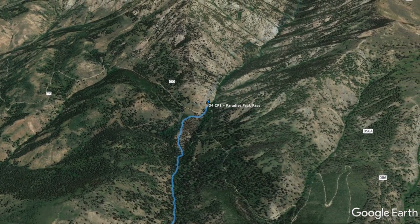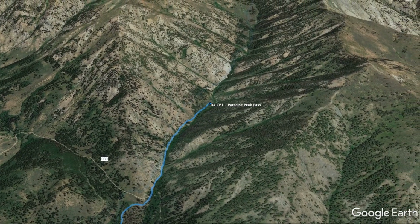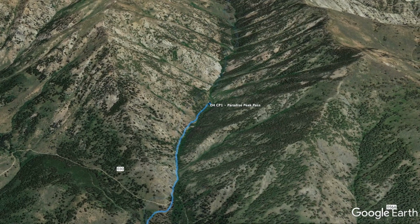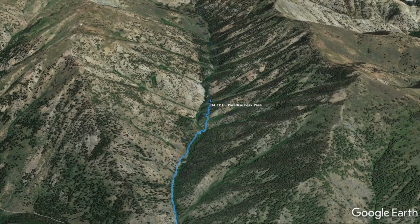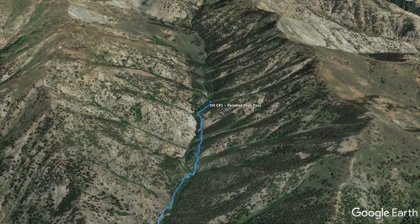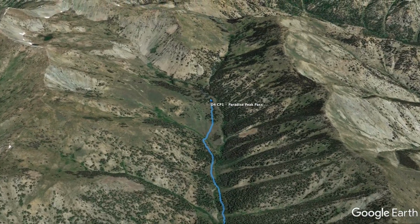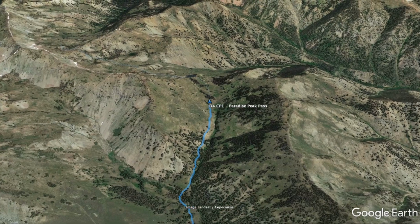So leaving the Smoky Bar store, you immediately pick up the Paradise Peak Trail. The Paradise Peak Trail is a technical single track about 12 miles long that takes you up to the top of the pass and challenge point 1, the Paradise Peak Pass. We got to the top of the pass just before daybreak.